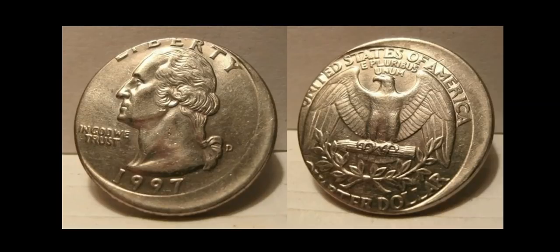All right, so we have a really nice error here. This is a 1997D Washington quarter. This one right here is off center by about 20%. It does appear to be a little bit circulated. You can see a lot of the wear on the highest areas of the design, on both the obverse and the reverse of the coin. So it looks more probably AU 55-ish, but it's kind of crazy that something like this will come out in pocket change. So this example here sold for $21.23 on eBay today.